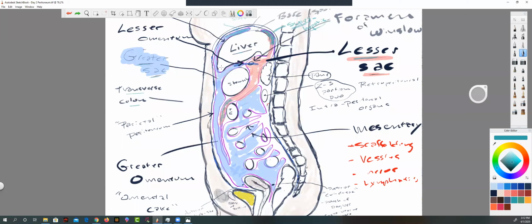Omentums. Okay. As this peritoneal line goes around the liver, it reflects from the liver down to the stomach, and on the other side of the stomach, there is a reflection of peritoneum. So a double layer of peritoneum here creates what we call the lesser omentum. The lesser omentum.